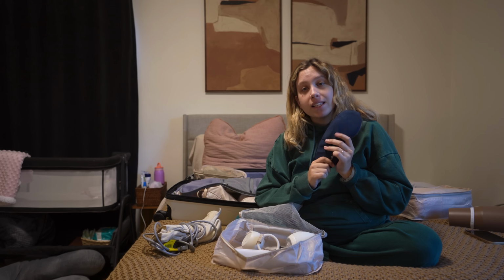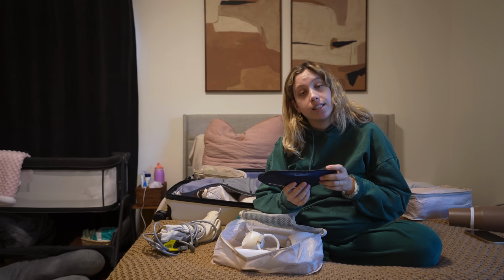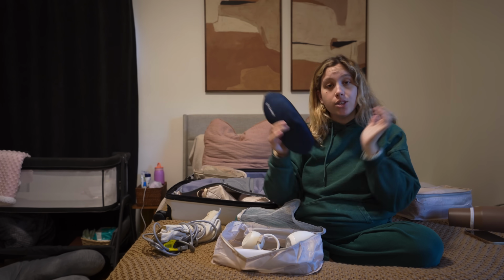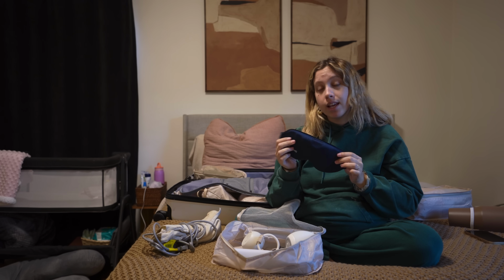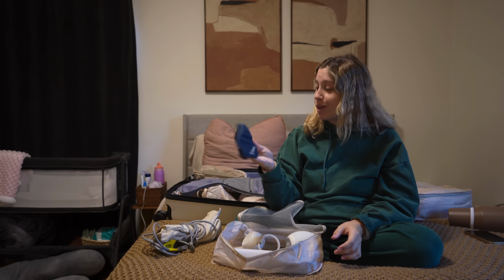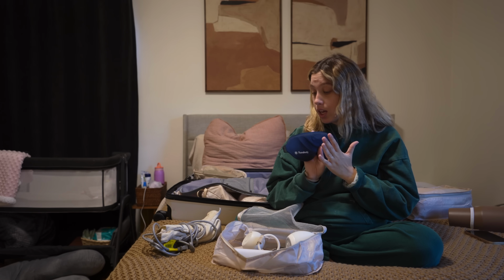I'm also bringing my sleep mask. I cannot sleep without her, and in the case the lights need to be on for some reason and I want to take a little power nap, I can do so in the dark, in the peace. And this one also massages. It's really nice. This was my Christmas gift that Cam got me. It's a Therabody. I don't know the full name, but it's bougie and I love her.